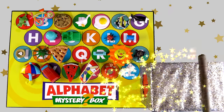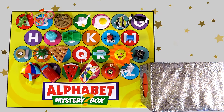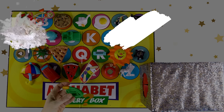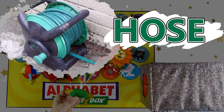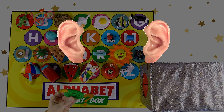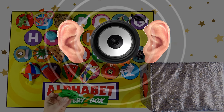Reach inside the magic box and find the secret prize. Oh, I wonder what we'll find. Let's pull it out. Oh, look, it's a hose for watering your garden or playing in the sprinkler. Do you remember the secret? Each letter makes a sound. Are your ears turned on? Is the sound turned up? Let's say the word together.